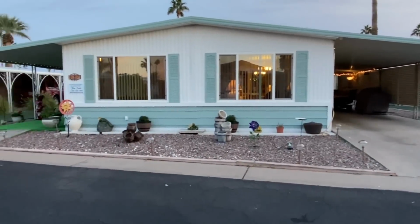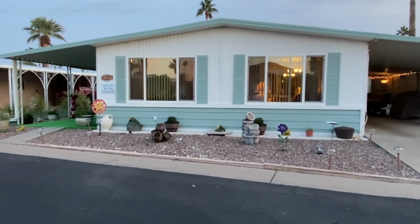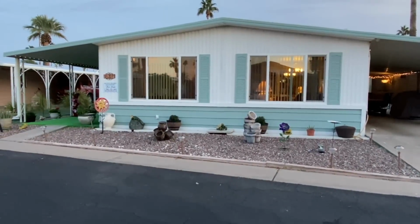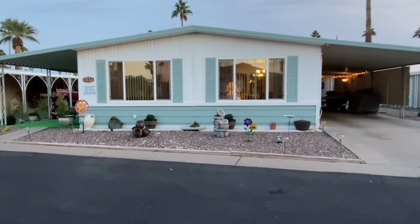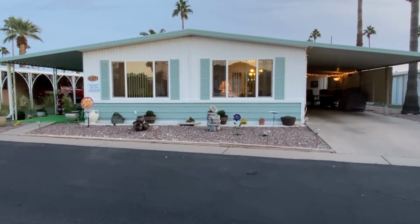Things are selling very quickly. We have a big influx from multiple states. So a lot of year-round residents in here, some winter visitors, close to shopping, banking, easy access to US Highway 60, Loop 202, within walking distance to grocery store, but just a great location, gated golf community, and the golf is included.